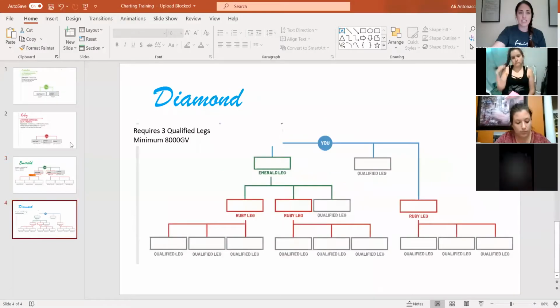So, all right, going diamond. Diamond is the first leadership rank in this company. We're going to dive right in. I'm going to share my screen, and we're going to look right at a diamond chart right here. So this is a diamond chart. When you're brand new, this looks very, very daunting and very, very overwhelming, right?